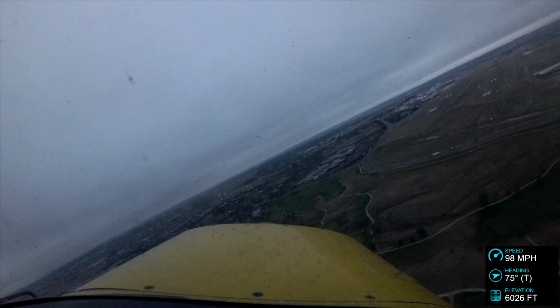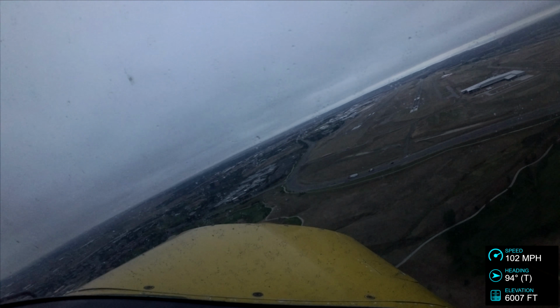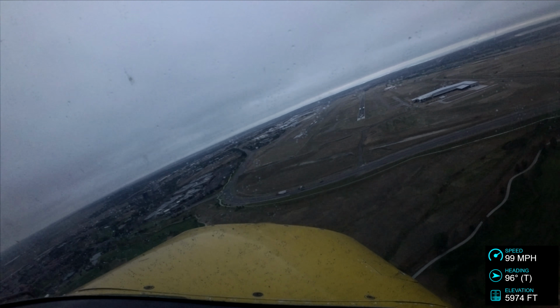Tower, just double checking, 430 has the option for 12 right. 430, runway 12 right, clear for the option. Clear for the option, 12 right, Cessna 430.